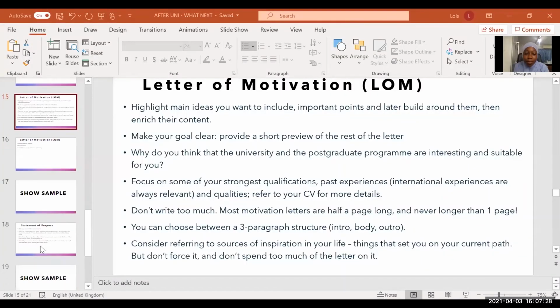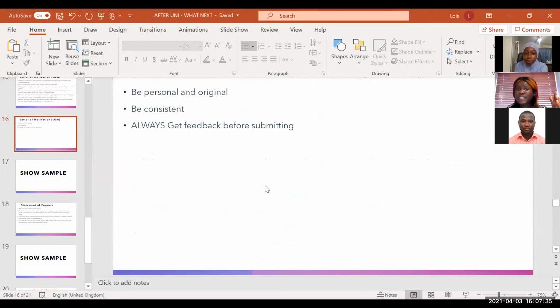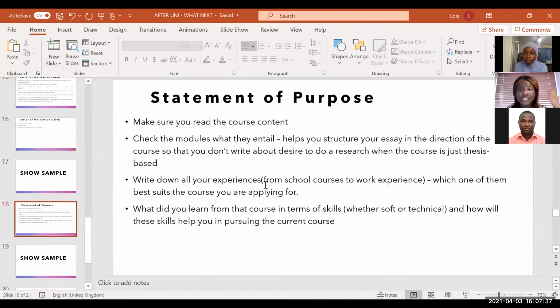So I think that's the last one: your statement of purpose. And like you said, it's basically the same as a letter of motivation, but this one you're not addressing anyone. You don't have any salutation or subscription like "Dear Sir or Madam." You have to write it like you're writing a proposal.